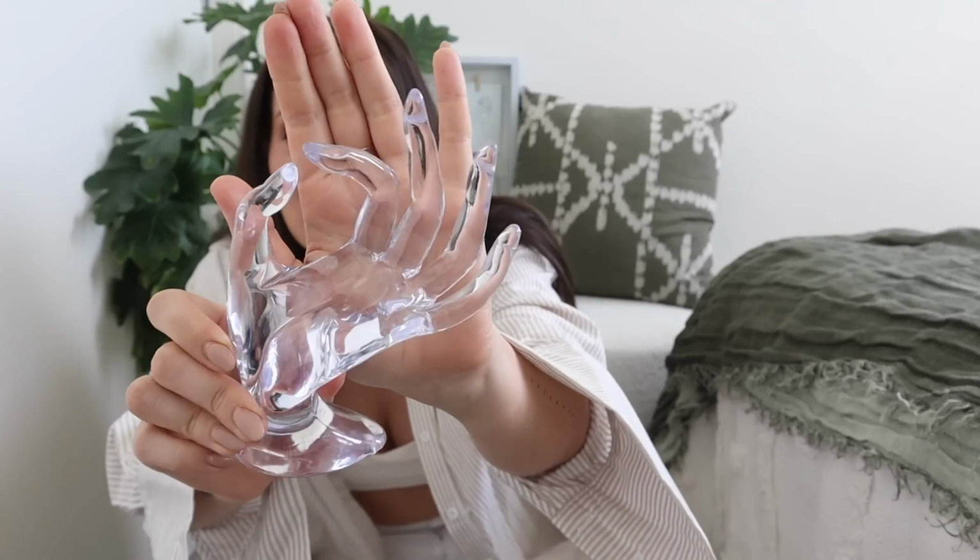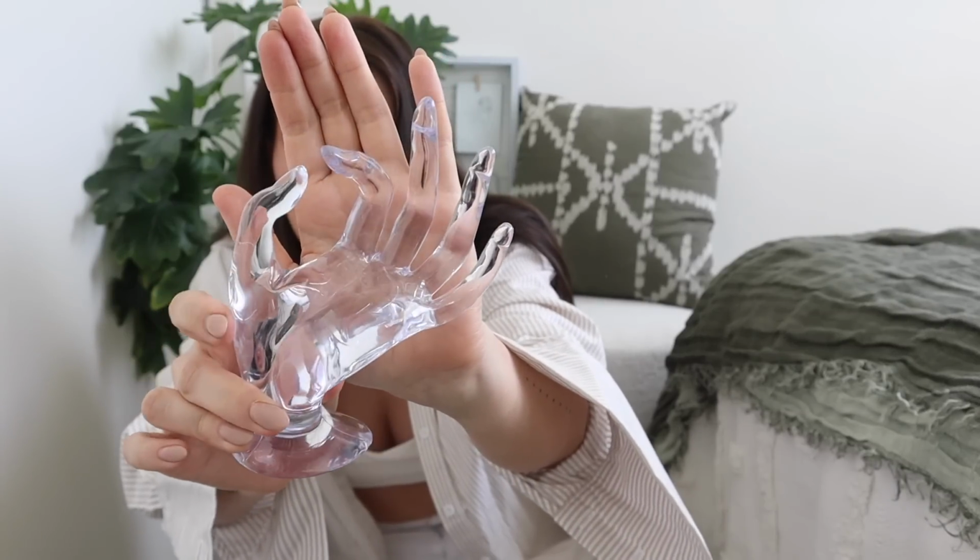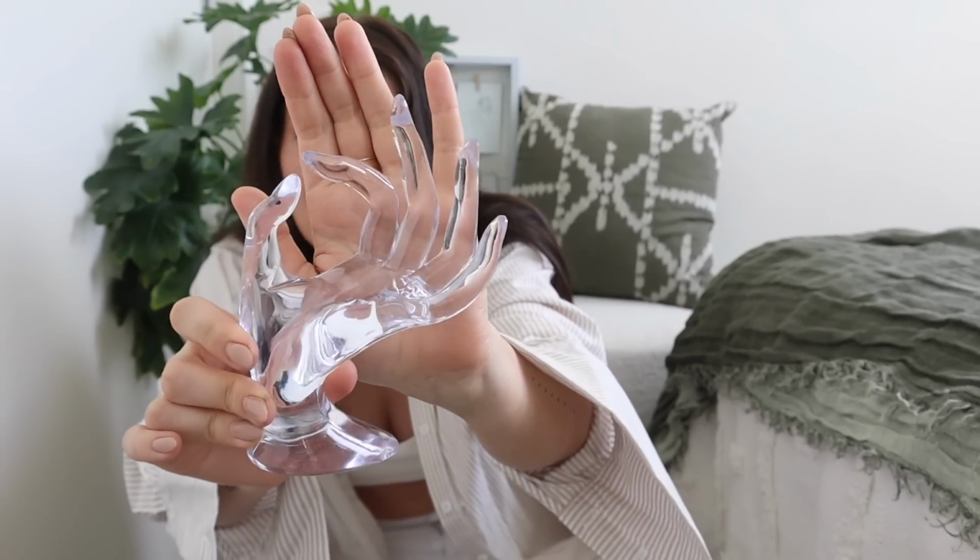one was $7.95. So it kind of looks like this, which is a little bit hard to show on camera, but essentially like an acrylic little hand, and I just thought that was really cool to stack some of my rings and things on because it can pop on top of my jewelry box. It does look quite aesthetic.